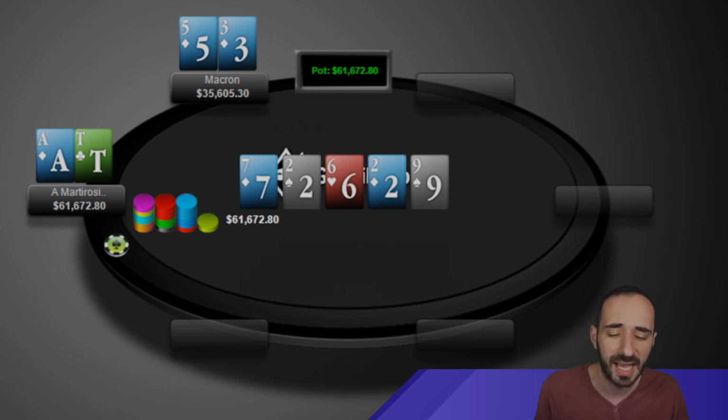I'd much rather have the ace of diamonds than a hand like pocket fours. I don't want to have fours in my hand. I don't want to have threes in my hand. I don't want to have jacks in my hand. I want to have the ace or a pair. So ace of diamonds, nice card.